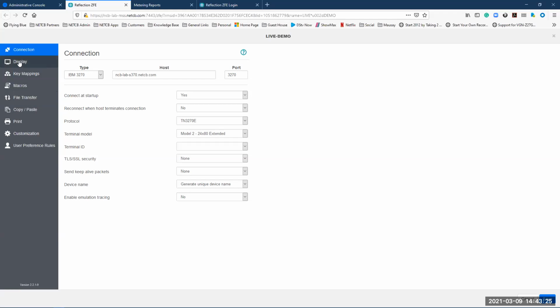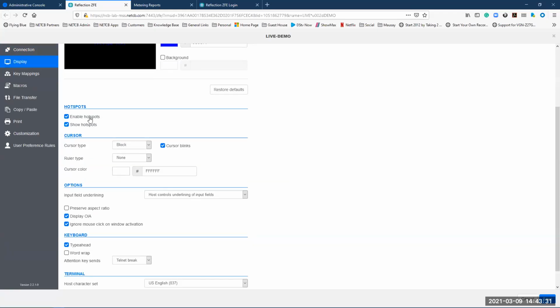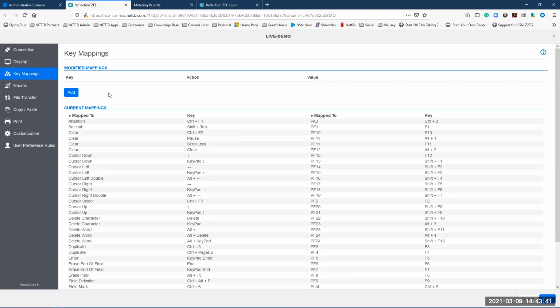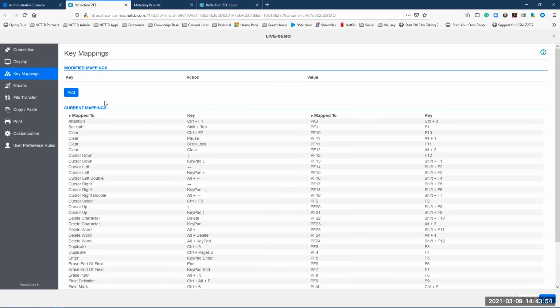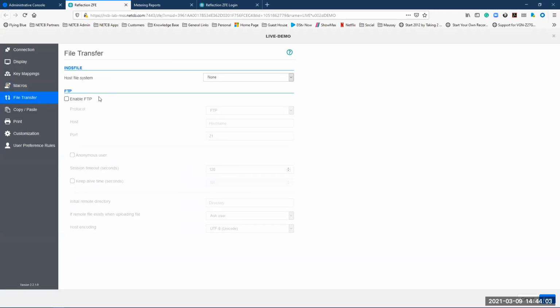I also have the ability now to go through various display options. I can say, yes, please enable hotspots you detect on the screen. I can adjust my keyboard mappings because we know our PC keyboard does not look like the mainframe terminal keyboards. By default, these mappings have already been done, and you can see how they've been allocated. Do you have any macros that should be executed when this person enters a session? Do you want to enable file transfer capabilities as well between the browser and the workstation and the mainframe?